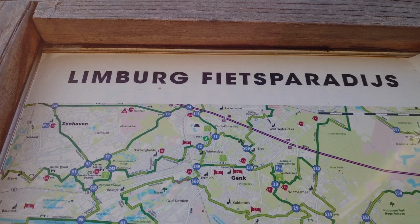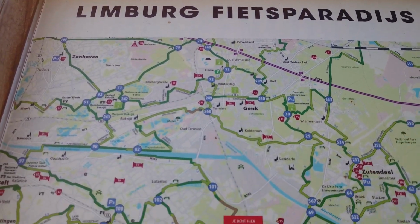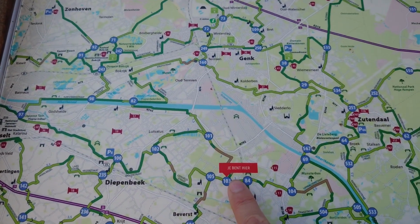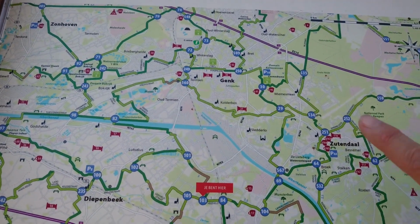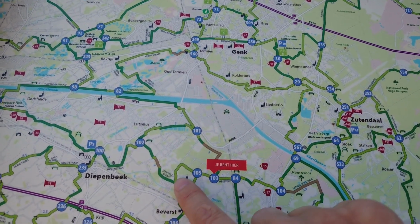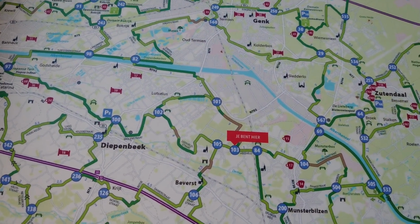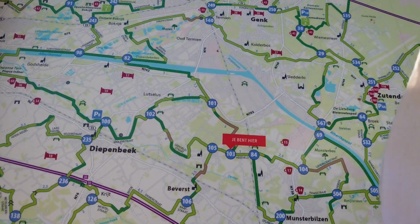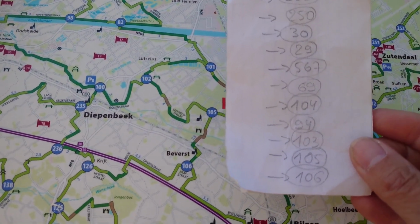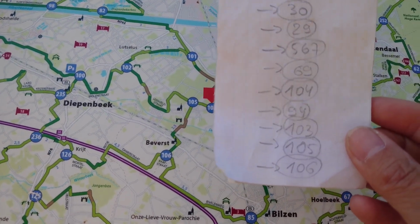Every once in a while there is a map of this cycle node, and you can figure out where you are. You see right there, and we came from here 29, going down here and then up here, and still have a long way to go, but the way I do it, I write all the notes I have to follow on a little piece of paper and now I just have to look on it and just go for the next one.